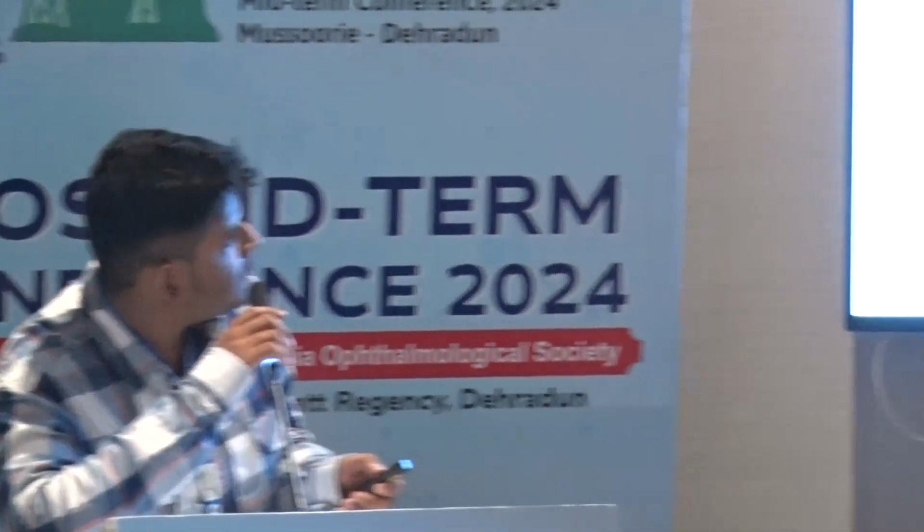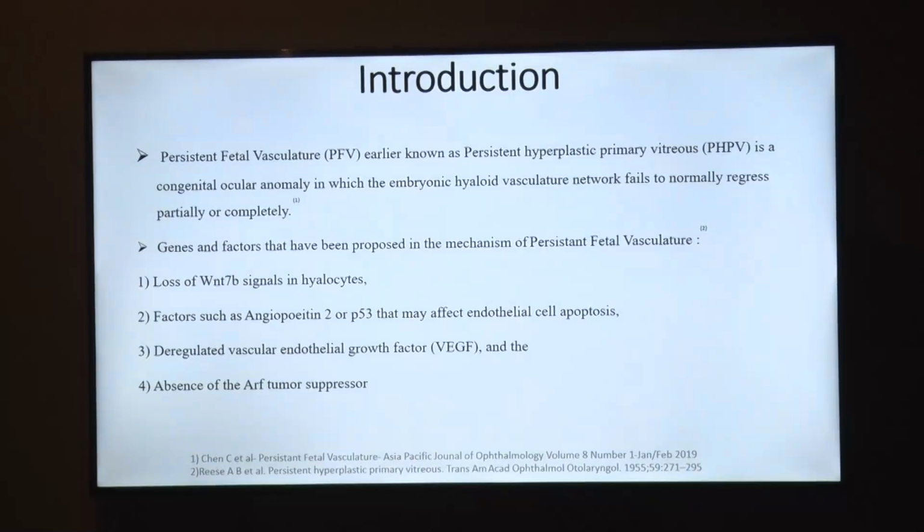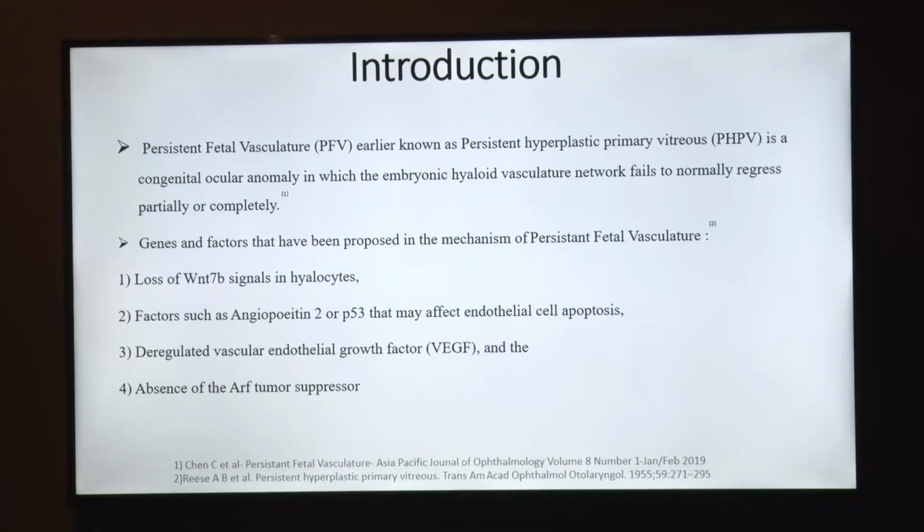Okay, good afternoon, everyone. I'll be presenting a case on bilateral persistent fetal vasculature, the unusual suspect. So coming to the introduction, PFV was earlier known as PHPV, which is a congenital ocular anomaly in which the embryonic hyaloid vasculature network fails to regress normally, partially or completely.